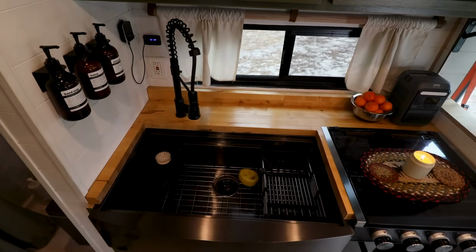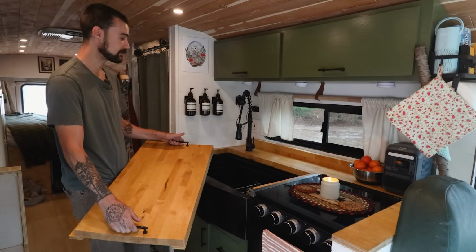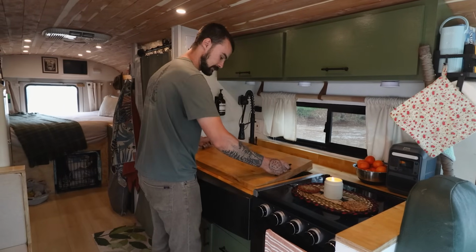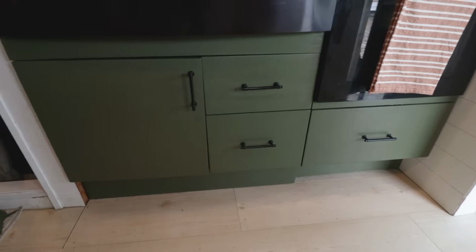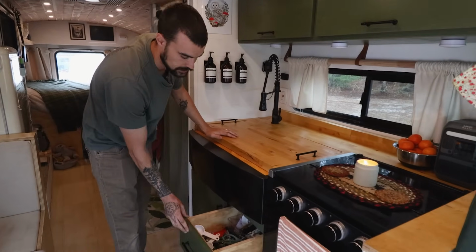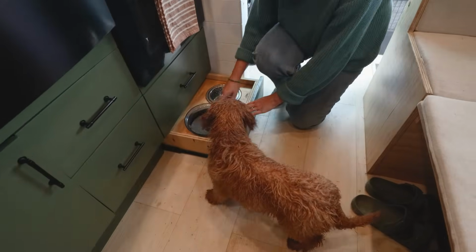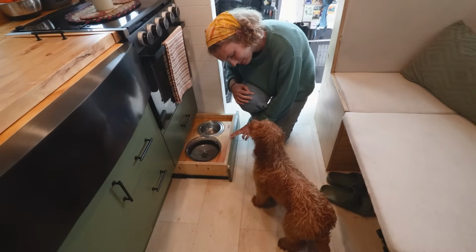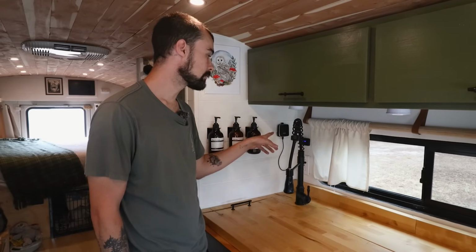And we have a big open sink just in case our dogs need to go for a bath. They're small enough that they can fit in there, and that's easy for us. And then we had these cabinets built, and all of these are on spring locks so that they don't open and slide around while we're driving. And then all the way down to the bottom here, we have a kick drawer for our dogs' water dish and food bowl.